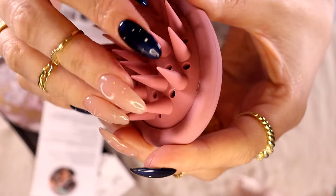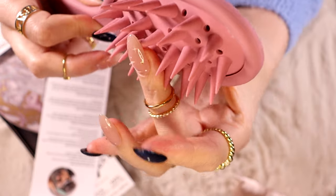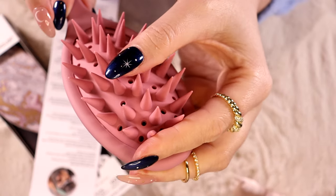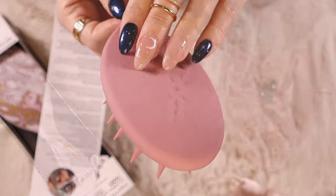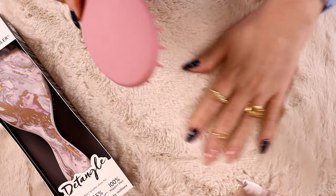I like the sound. Yeah, that bit's silicone-y too. It's not super squishy, but it kind of yields a bit. Okay, I like it. Oh, what does it look like on there? That was cool.